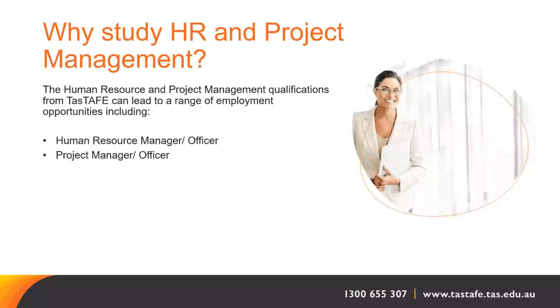So to start with HR, why would you study HR and project management? The human resource and project management qualifications from TASTAFE can lead to a range of employment opportunities, including a human resources manager or officer, a project manager or a project officer.